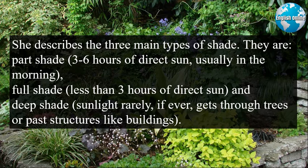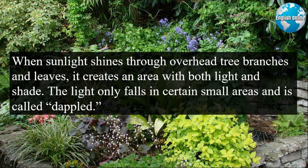Sunlight rarely, if ever, gets through trees or past structures like buildings. When sunlight shines through overhead tree branches and leaves, it creates an area with both light and shade. The light only falls in certain small areas and is called dappled.